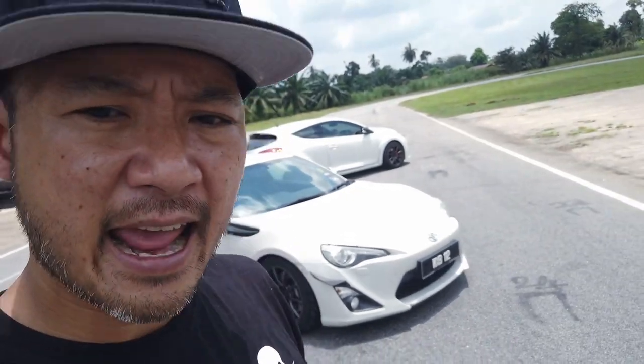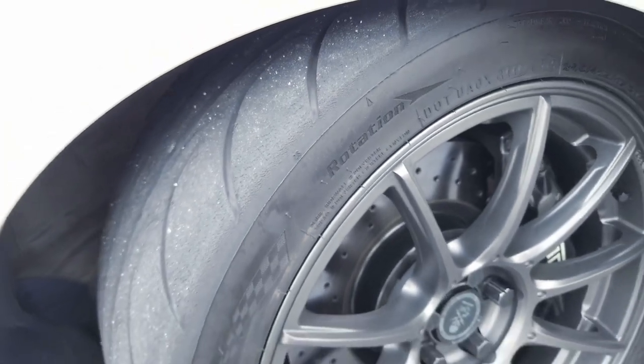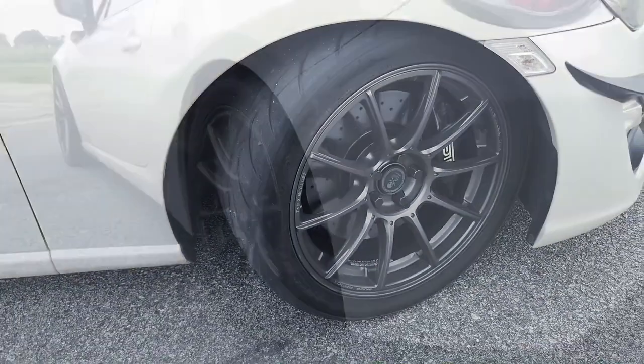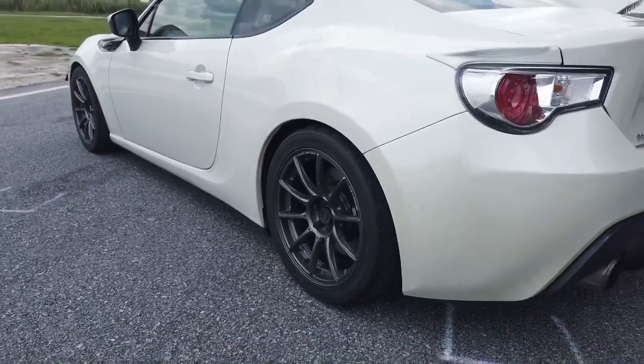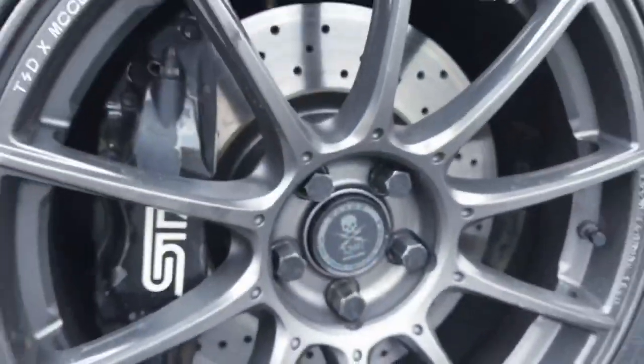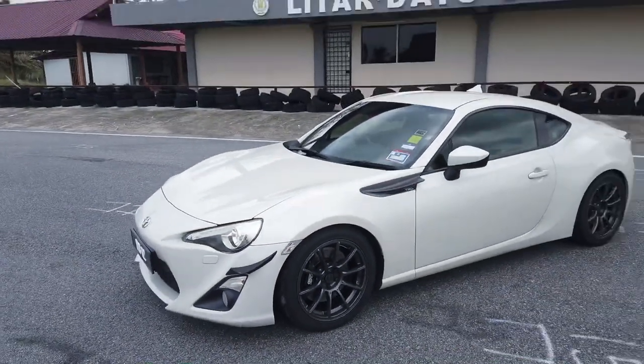17 by 8.5 inch Rexer RP10X wheel. So this wheel is actually a collaboration between Rexer, myself and McClubs. So we came up with a specific or ideal specification for the 86, and if you look at the car, the fitment is just perfect.